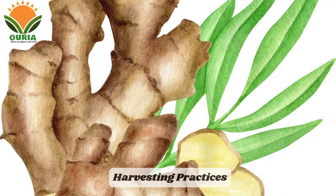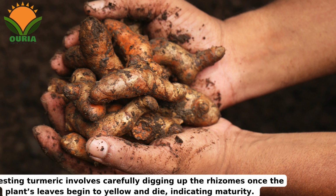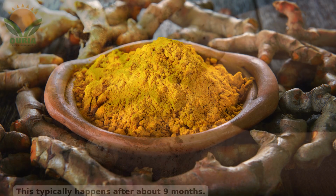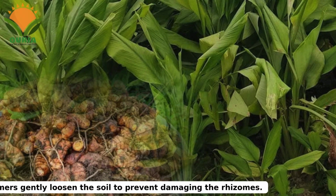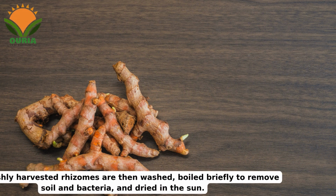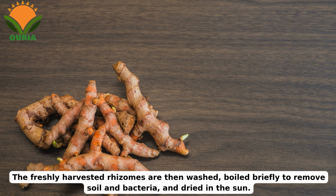Harvesting practices. Turmeric. Harvesting turmeric involves carefully digging up the rhizomes once the plant's leaves begin to yellow and die, indicating maturity. This typically happens after about 9 months. Farmers gently loosen the soil to prevent damaging the rhizomes. The freshly harvested rhizomes are then washed, boiled briefly to remove soil and bacteria, and dried in the sun.